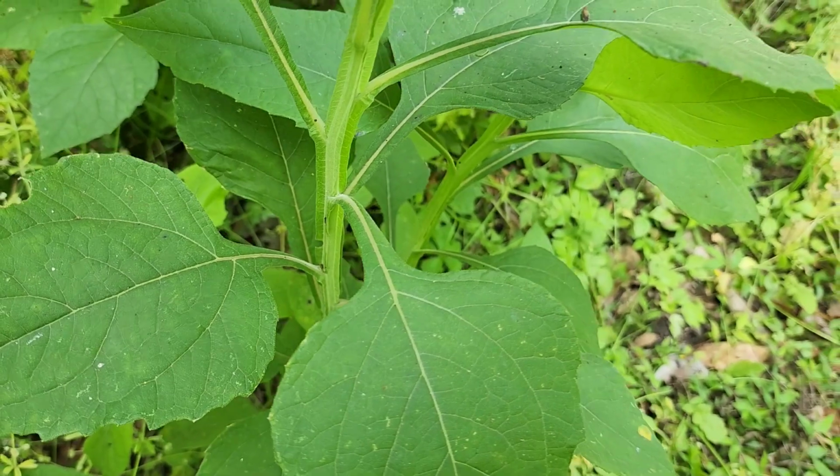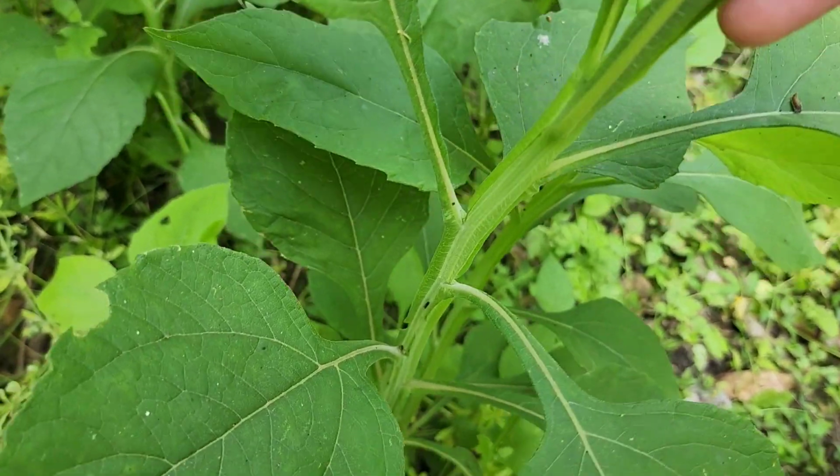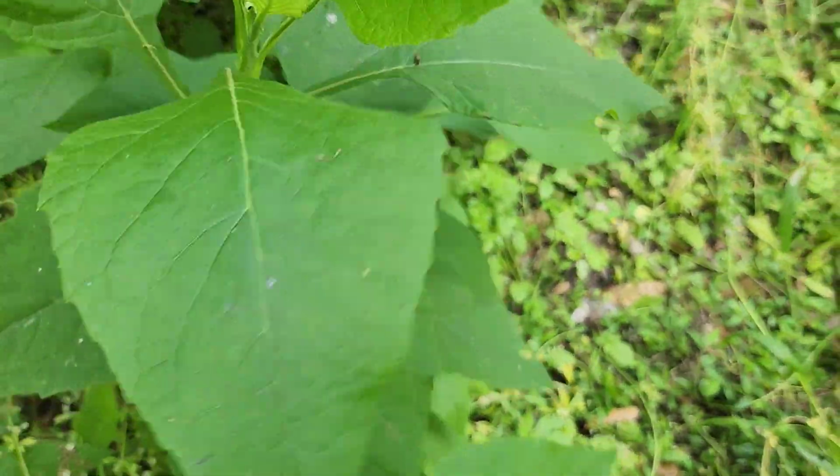So here's a stand of plants that you will start seeing just about everywhere at this time of year. And this is the crownbeard. Let's check it out. Look at this interesting stalk. See how it has wings? Pretty cool, isn't it?